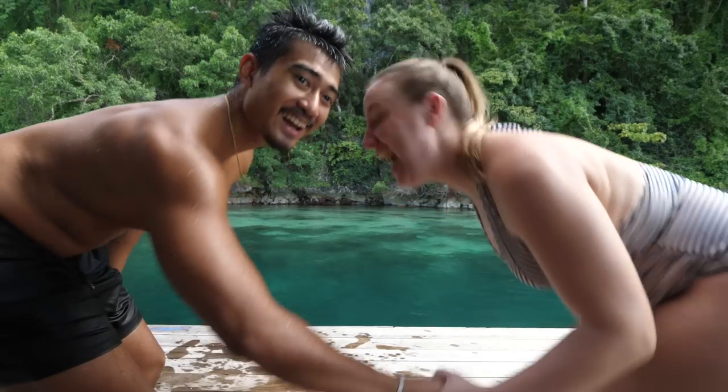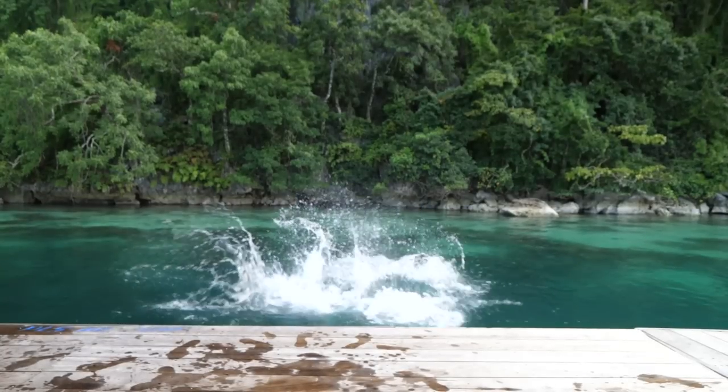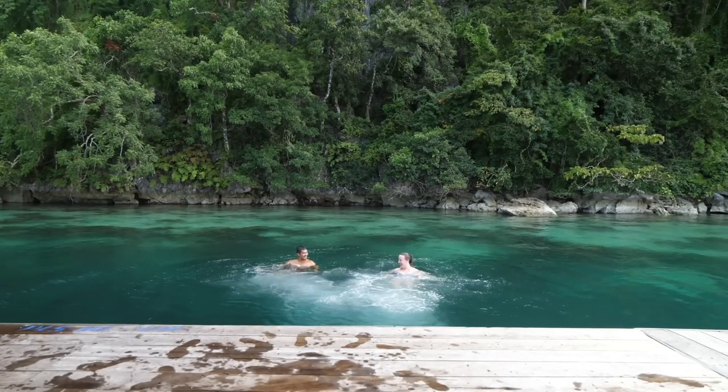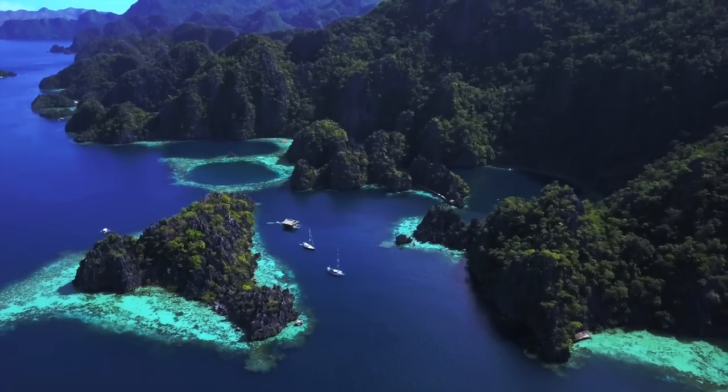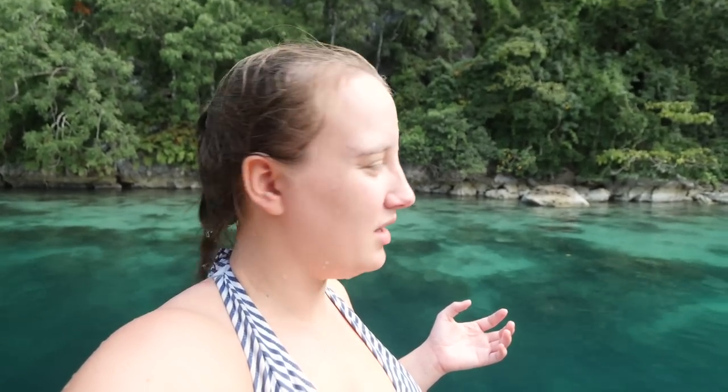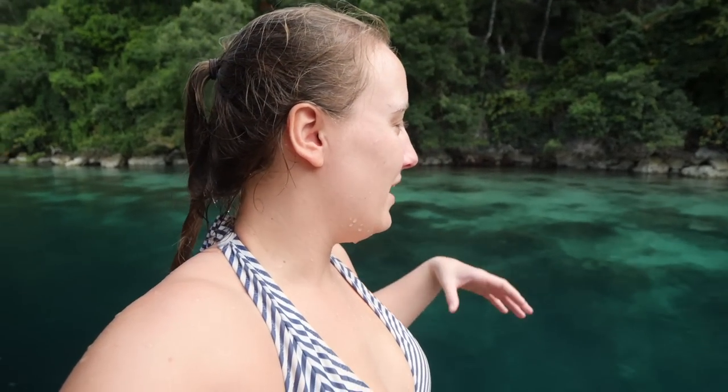Awesome. Let's jump in. Woo! Look at the colour, guys, of the water. It's just insane. The sun has gone behind the rocks now, so it's not as bright and doesn't look so twinkly. More turquoise, don't you think? Or emerald? It's less turquoise slash emerald than when the sun is directly on it, but it's still so beautiful.